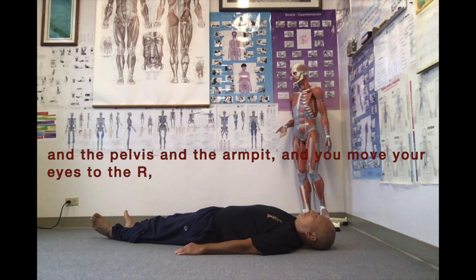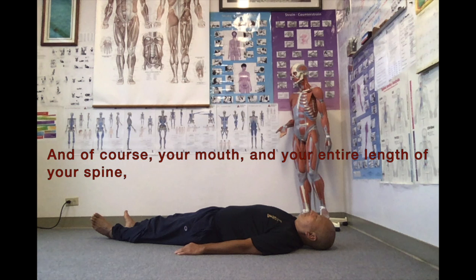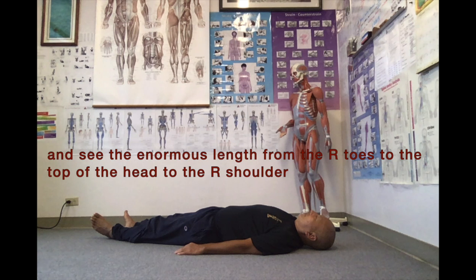And you move your eyes to the right. Move them in the half circle up and half circle down, or as little as you can comfortably. And of course your mouth and your entire length of your spine, and see the enormous length from the right toes to the top of the head to the right shoulder.